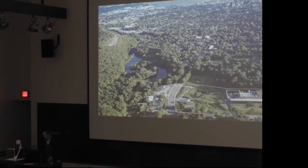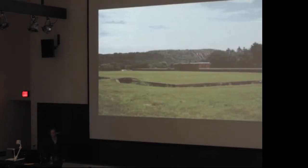So here it is in the context. This is what was there before. So Stephen's idea of kind of a bridge with an underground building was kind of there already, and they redid it in a neat way.